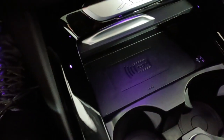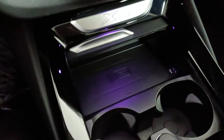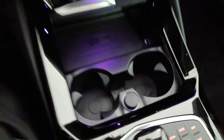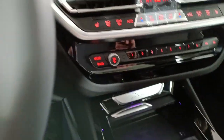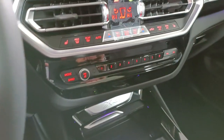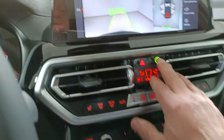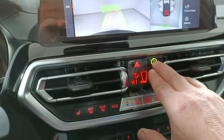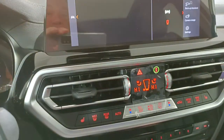You'll notice there's a rubber pad right there where it's glowing. This is a charge pad for a cell phone. Of course, you have your cup holders here. Just an amazing lineup in terms of standard features. This particular one, I'm just going to press this button here. Maybe I can get that to do its thing. All right, here we go.